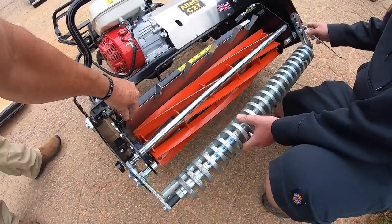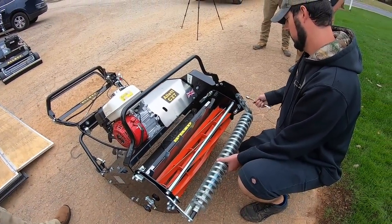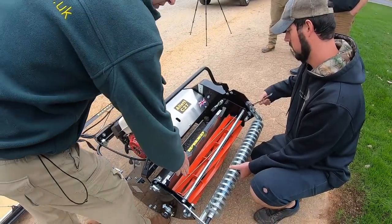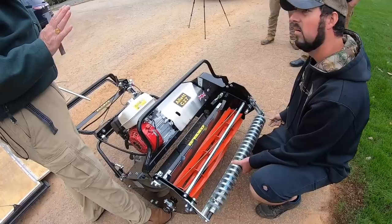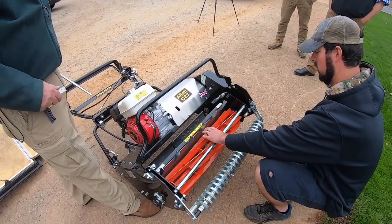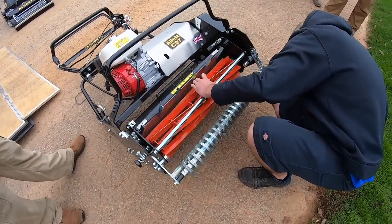What do these do? Those are vanes, so you get an even distribution of grass on the bottom. Obviously, it's because of the angle of the reel. If you just didn't have it, it would all be throwing to one side. So you need that. My little push unit doesn't have those. No, well, you know, it's a good unit. It's just a different unit.